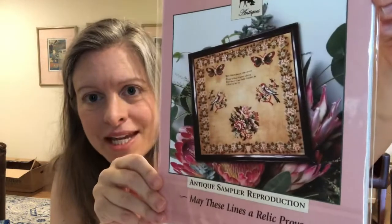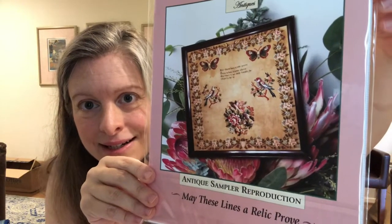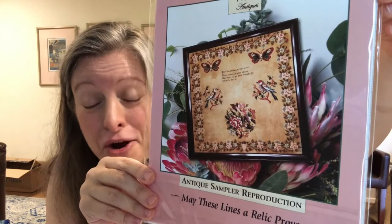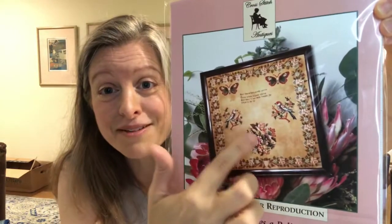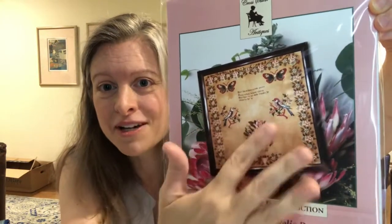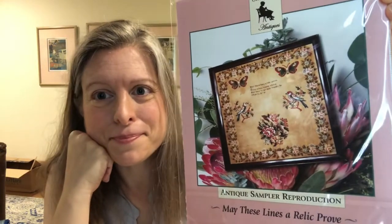Like I said, I've had these things for a while, and this was not a release, but I got it at the same time. May These Lines a Relic Prove, and it's from Cross Stitch Antiques, and it is just so beautiful. Oh my stars, it is so pretty. The restraint, being able to just leave blank space.